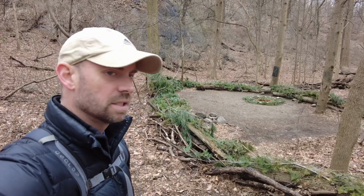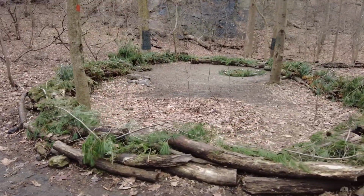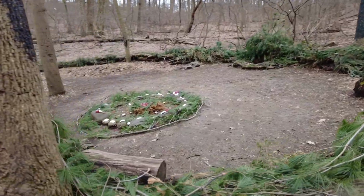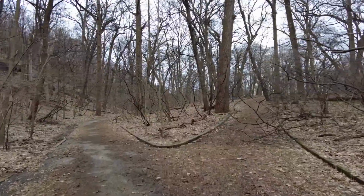I'm not sure what's going on here. It looks like a space for a ritual of some sort. Of course, it might just be the Boy Scouts, you know. It's hard to say sometimes with these things. I think I'll just move on. That fork in the road was not on the map. I'll just keep going this way.